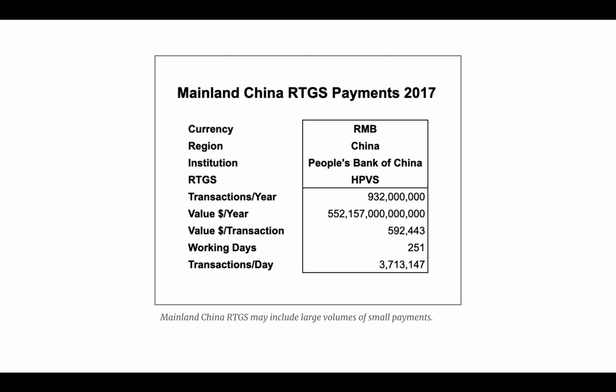4. Mainland China comparison. The data from mainland China is excluded from the aggregate analysis above because there is a significant portion of transaction volumes and values reported by the People's Bank of China, where their HVPS system processes smaller retail and business payments. This is shown by the significantly lower average per transaction of $592,443.